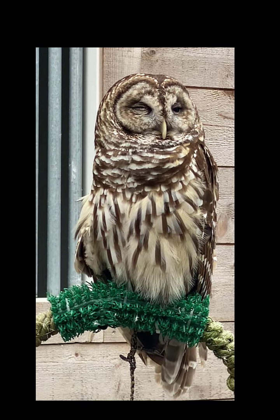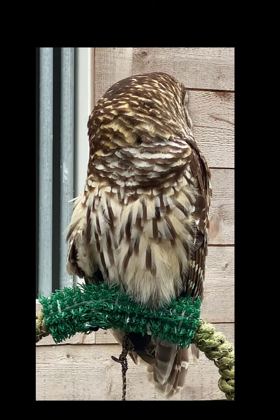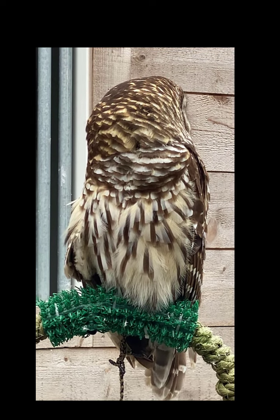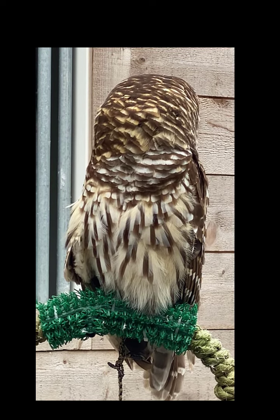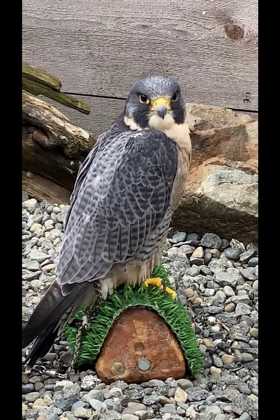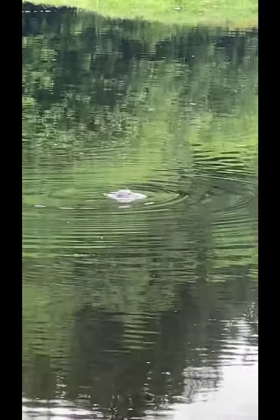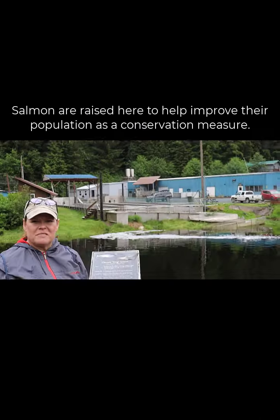But the birds who are in the wild are living on salmon. So let's talk more about the salmon because they're kind of the heart of the ecosystem that exists here. While most of these raptors are in captivity, there are many that are not, and other marine mammals like the seal come in to feed on what we're fixing to show you.